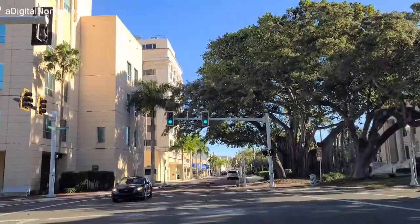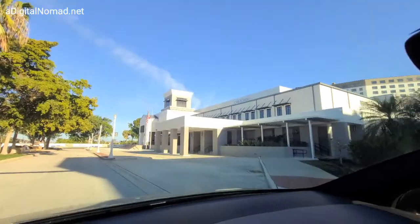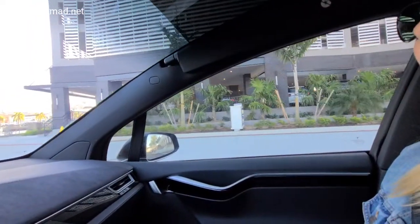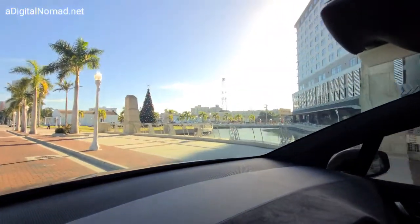Here we are back in downtown Fort Myers again. This is like the Harborside Event Center, I think. I think they redeveloped this thing. This is where the coffee place is. And this is that detention basin or something like that.